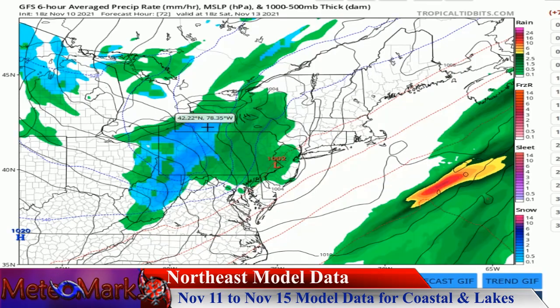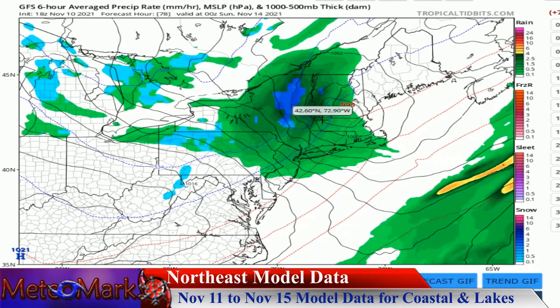See some of these darker blues are on Jamestown, Warren, Bradford, Altoona, St. Mary's. These areas across West Virginia, higher elevations especially, could see upwards of 1, 2, maybe 3 inches above 1,500 feet here. So look at all this rain here forming on the northwest side. We'll have to see how much cold air can entrain into this, because look at this.